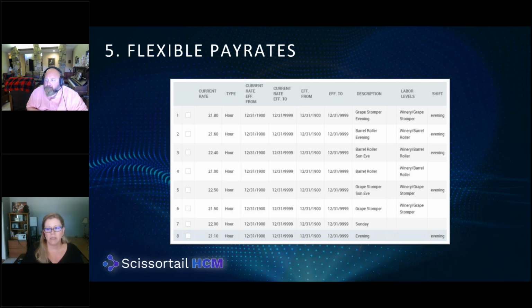All of those can be added in a group type setting, and you can set up those rate tables to calculate the correct pay based on either the shift or the department or the day of the week. And there's that again at a company level or to a specific employee.